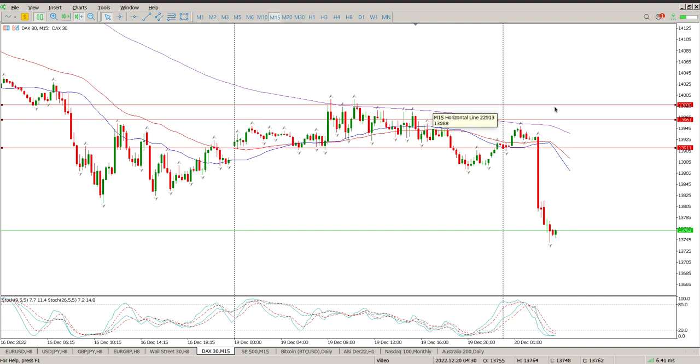The story for the long stays the same. You need to get above, it's just a little bit different now, you need to get above this one here, which is 13,961, and you will also have a little bit of a problem up here. But this is a 1 hour level, that's a 15-minute level, so get above this. Ideally you want to break through this, come back and test this level, 13,961. That sets up potential longs.